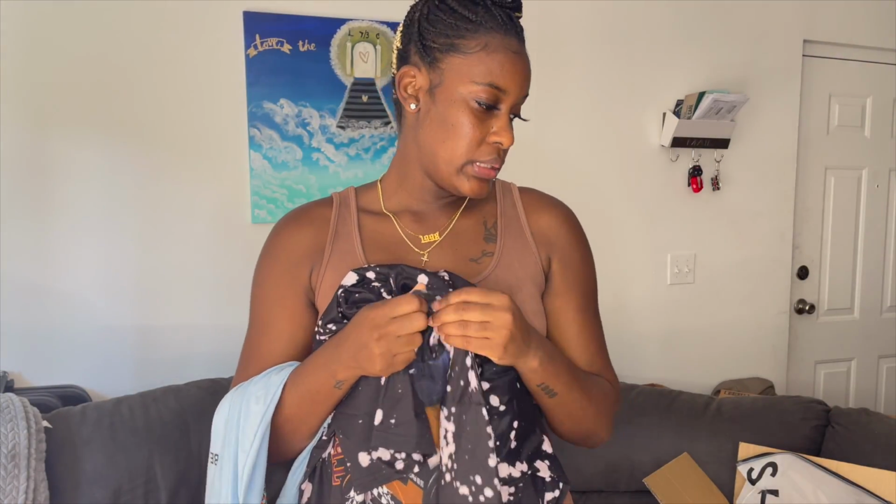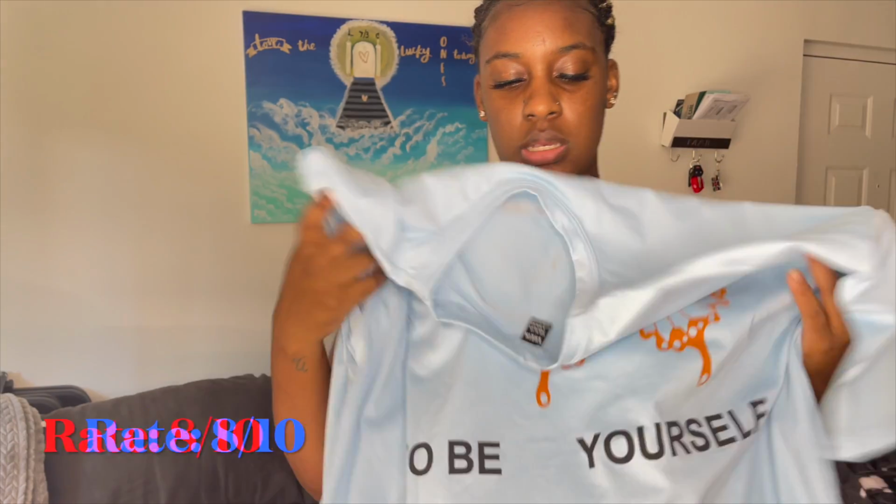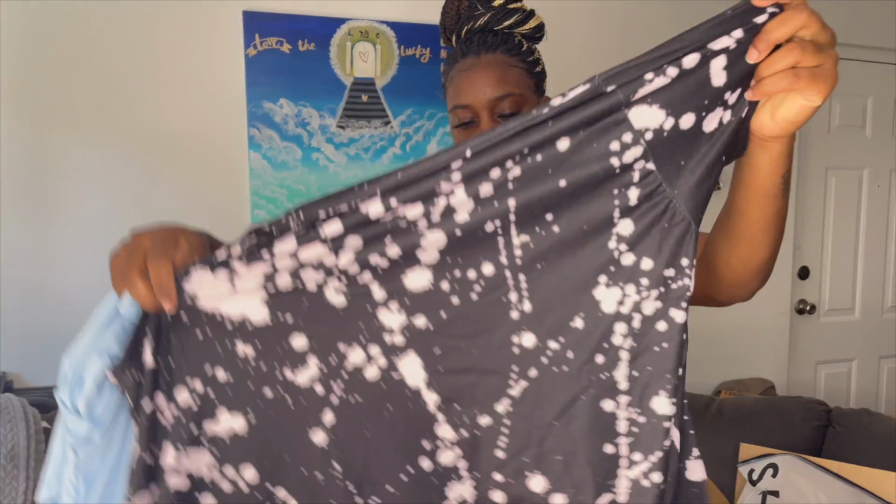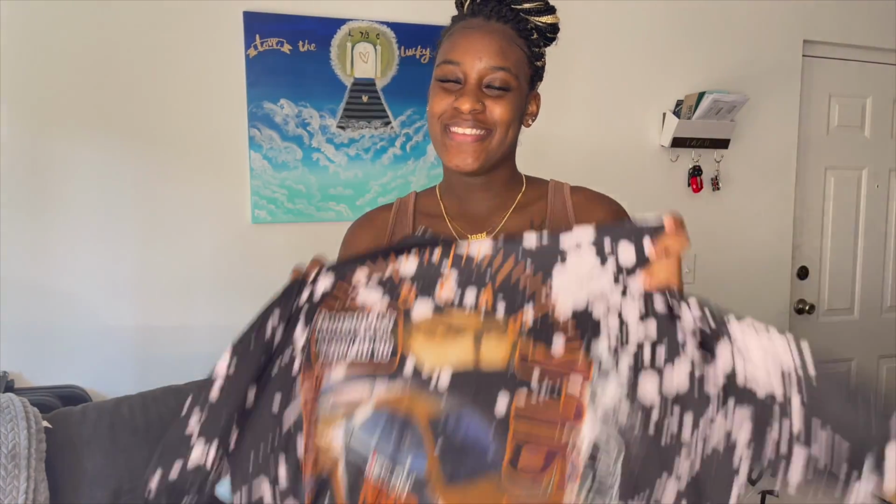The material feels nice, it's soft. I wore this one and I really like it. This one is like an 8 out of 10. I really like the butterflies on the back. Like, this is dope, "to be yourself." But yeah, and we're done. That was everything.